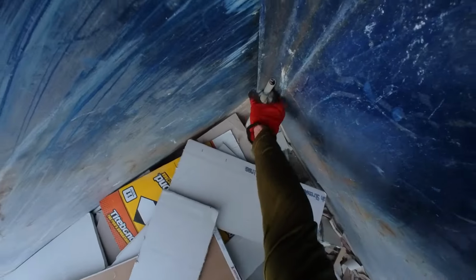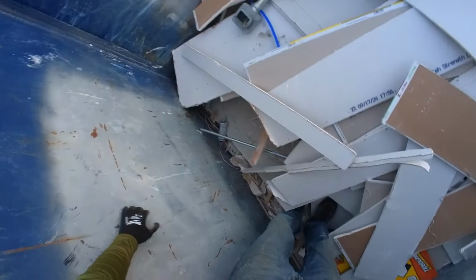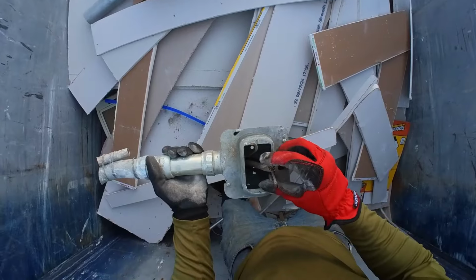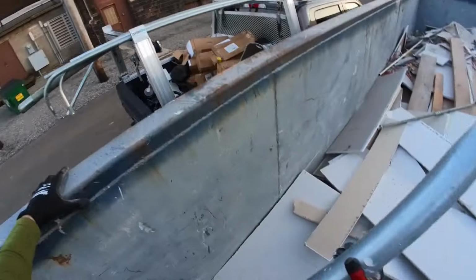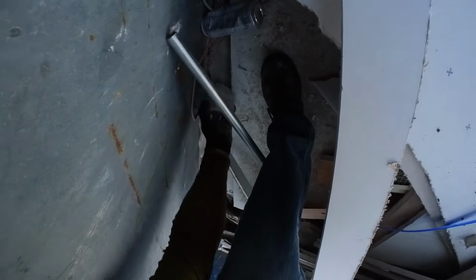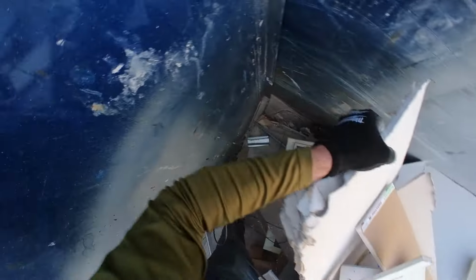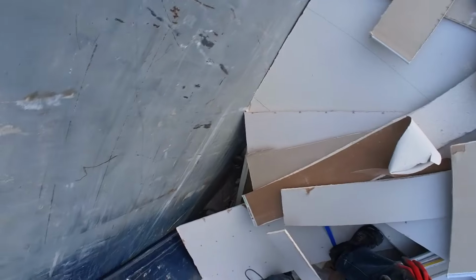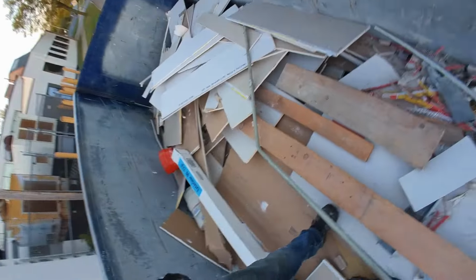Oh, look at that conduit, just full of wire. Weighed down by every single piece of plywood they threw in here. Oh, that looks fancy. It's one of those magnet things like a door. I'm sure there's plenty of good stuff buried under this drywall. But I guess the landfill can have it.